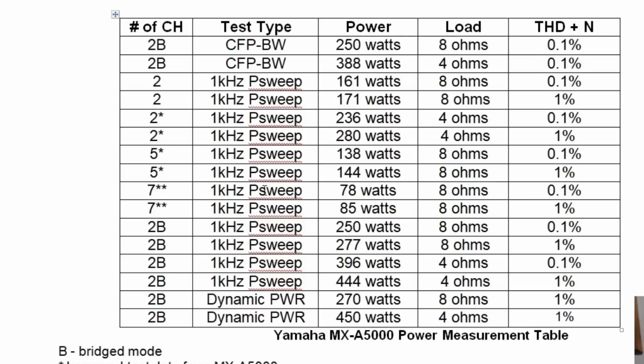I didn't check 5-channel and 7-channel driven on this amplifier because it's basically the same amplifier as the 5000, so the results are pretty similar. You can see the data here. It's some good numbers. Even with 5 channels driven, we're getting an honest 144 watts, close to its 150 watt rating at 1%, which is below clipping. That's pretty good. I can't really complain about that.